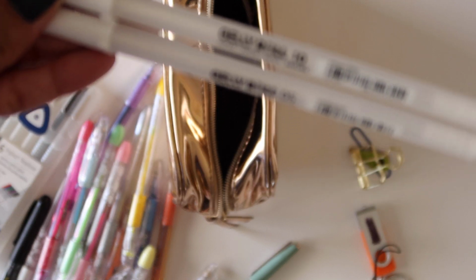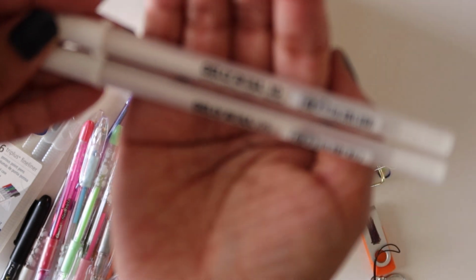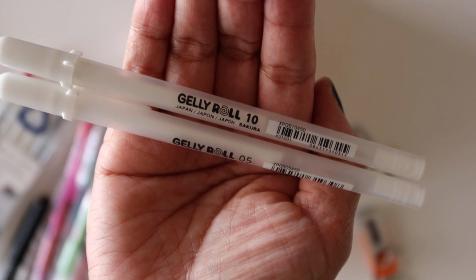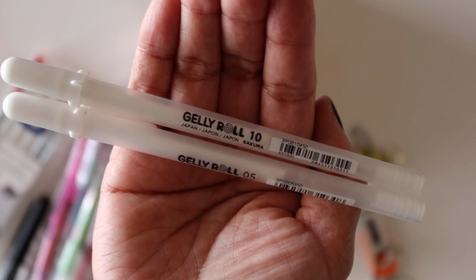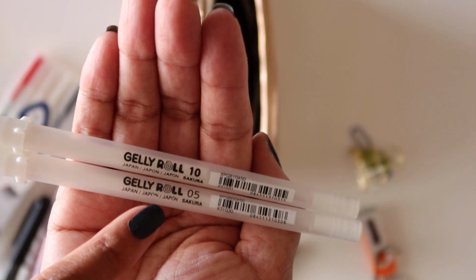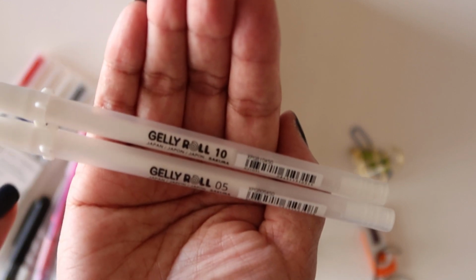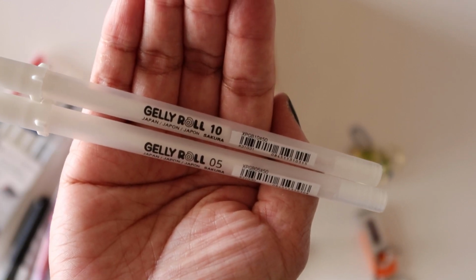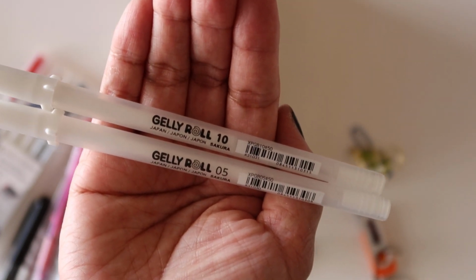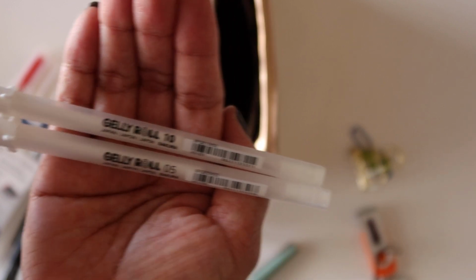And these are the Sakura Jelly Roll. And I hope this will focus, because if you are looking for a good white gel pen, I want to say this is it. And I think the 10 is the bolder tip, and then the 5 is the finer tip. But these are my favorite white gel pens. They work really, really well. No skipping, no weird globs of ink. They're just a really smooth writing white ink gel pen.